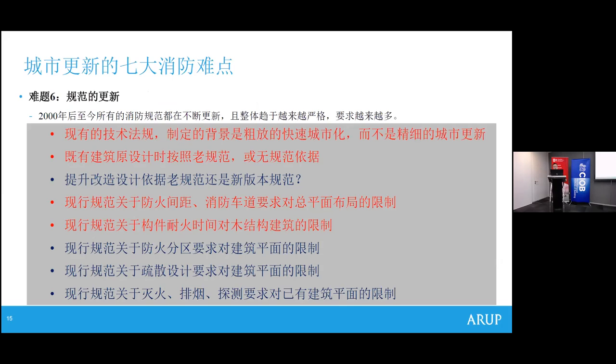But the building is still there. Just because the regulations are now becoming stricter, we also need to upgrade our understanding of the safety level of the existing building. So the current regulations and policies are based on the background that urbanization is going on rapidly and extensively, so it's not tailored to the refined city upgrade. And the existing buildings are not in alignment with the current regulations.